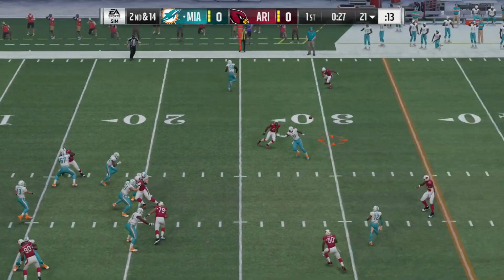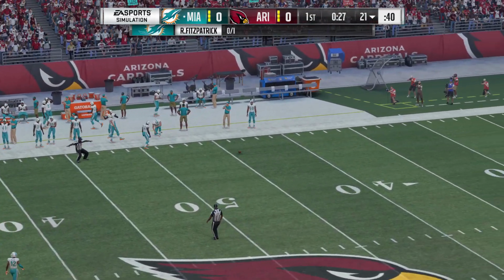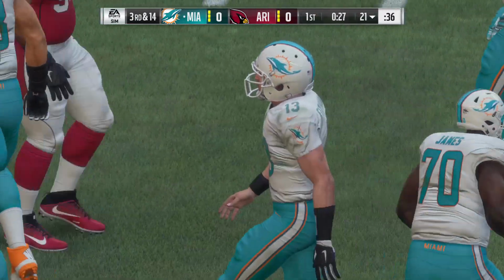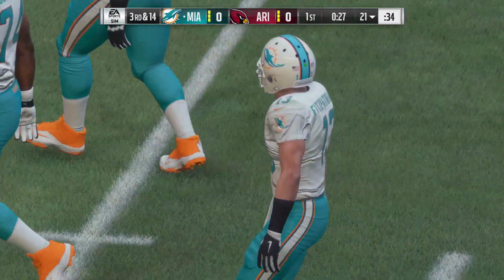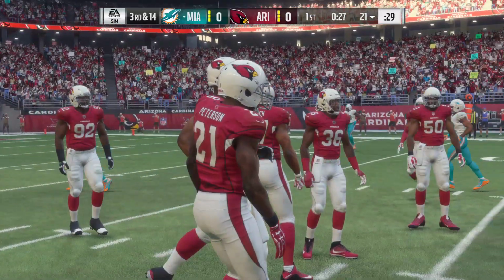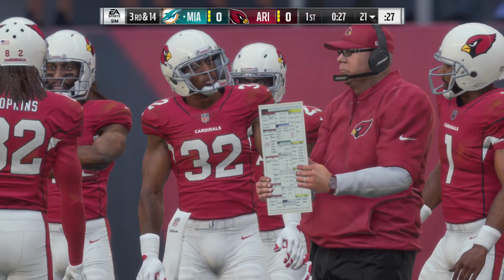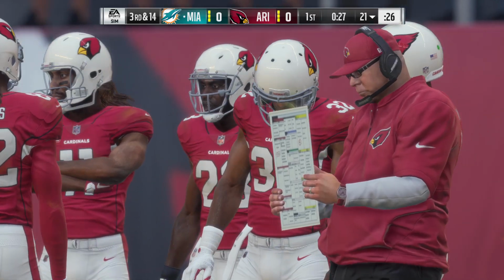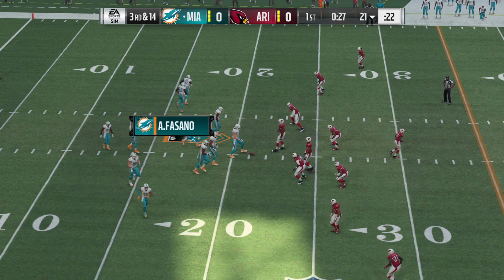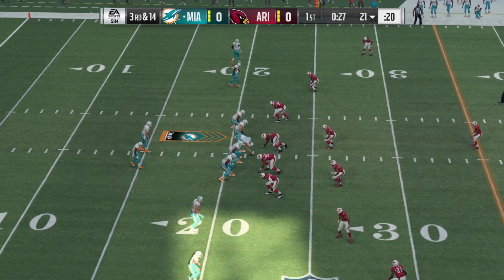Fitzpatrick now on second down. Throwing over the middle, and it's incomplete. Devontae Parker was the intended receiver, and that'll make it third down. So certainly not the start they were looking for here as they come up on a 3rd and 14.